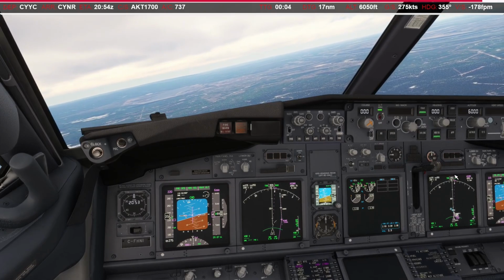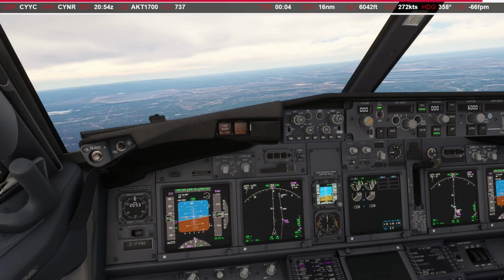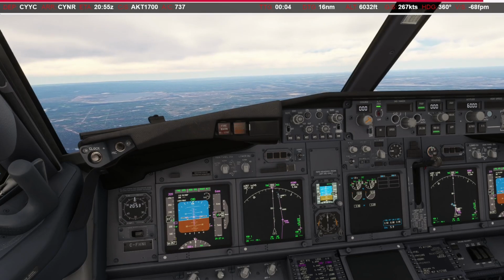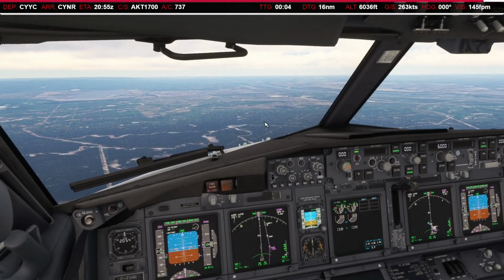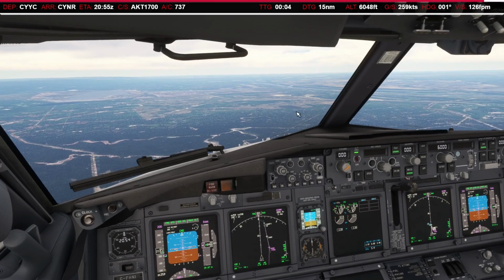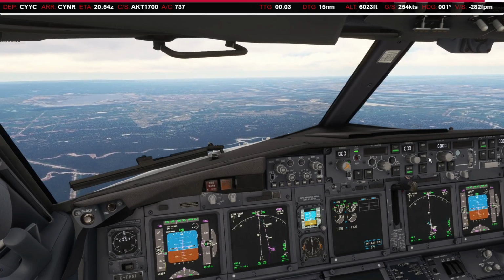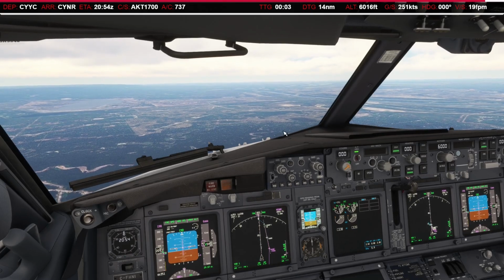Okay. All right. So it's vectoring us in a little closer to the airport than I might like. I mean, it might be that, I don't know. But it's over in that direction somewhere along the river. So it could be over here. I'm not sure.